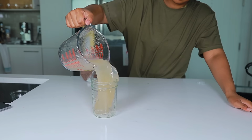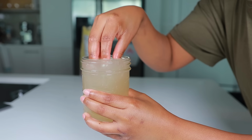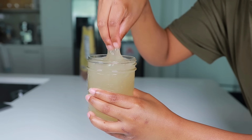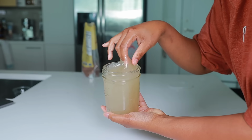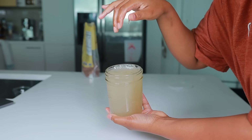So then I just poured it into this mason jar. And as you can see, it's still pretty warm. So the consistency is loose. But once you let it sit for a couple minutes and cool down completely, it does thicken up a lot. So yeah, that's it. Guess how much this cost me to make?